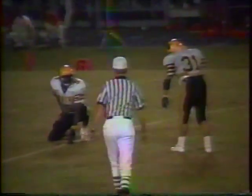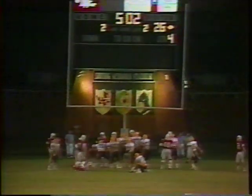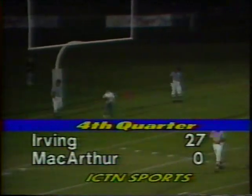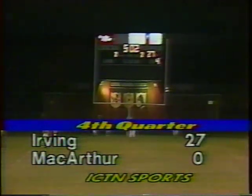Touchdown pass in the final seconds against L.D. Bell. That was absolutely right. Ball down, kicked up. It's good. 27-0 our score. The Irving Tigers pouring it on here in the fourth quarter.